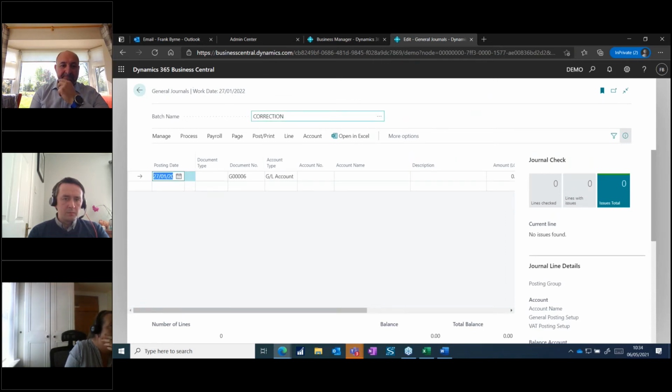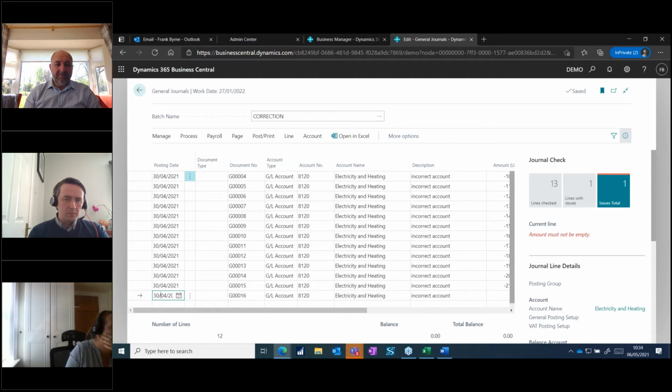So this batch is one that I'm happy to work off. It's very simply, I just click into the first line on the journal and I click paste, and it's going to paste in all the lines from Excel into Business Central. And you can see over on the right hand side there's some checks with our journal with the lines that we've imported. You can see that it's got one line with issues, and we can even drill in and see what that issue is.